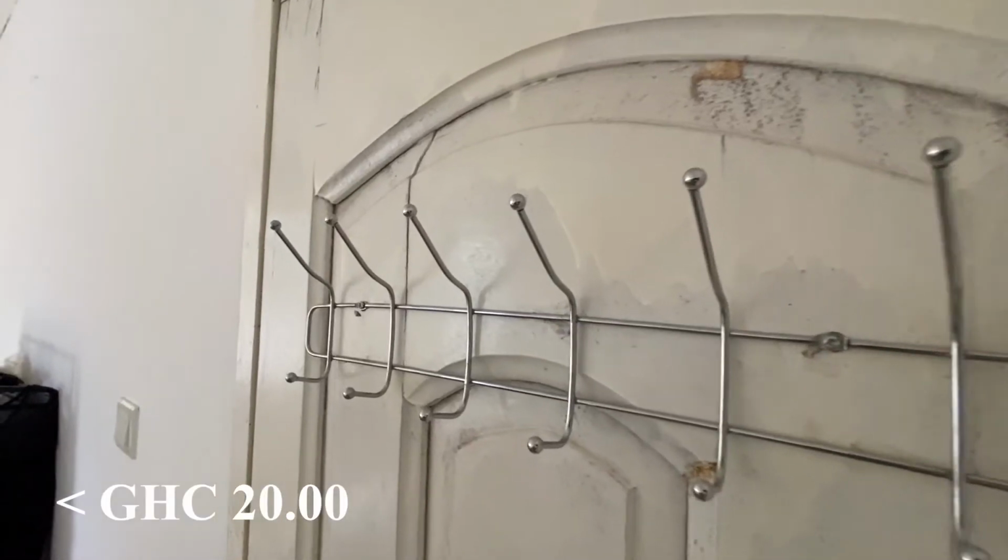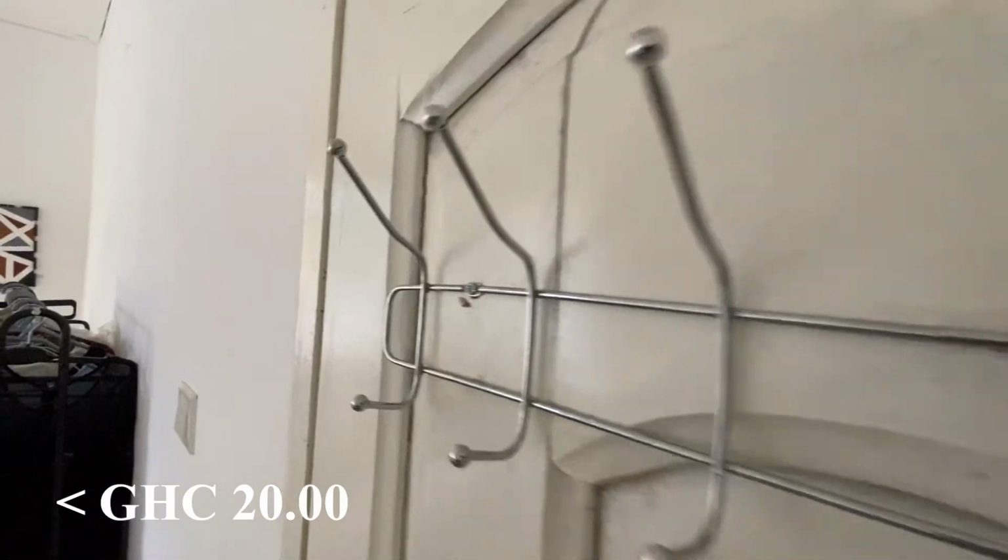I bought this shelf from China Mall on the Spintex Road for 145 cedis, and this clothing hanger from China Mall as well for 19 cedis, either 17 or 19 cedis, I don't remember. Yeah, it just wasn't 20 cedis.